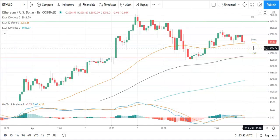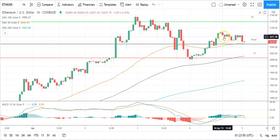Moving across to Ethereum against the US dollar, also bearish this morning. Going to need to see Ethereum avoid a fall through the pivot at 2050 to support a run at the first major resistance level at 2120. We need to see support from the broader market for Ethereum to break out from yesterday's high.